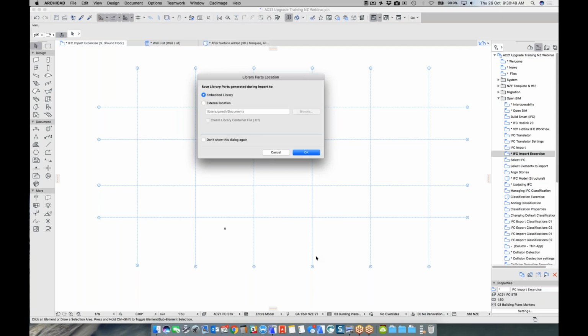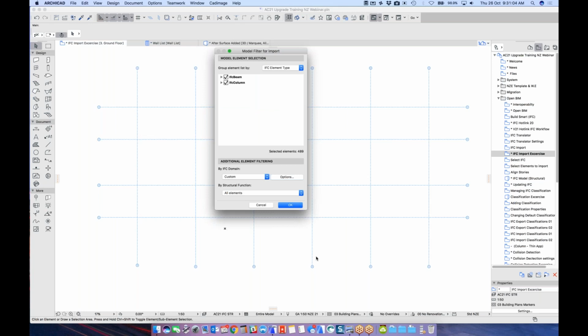Depending on what's going on with the model from the engineer, we're probably going to get asked if we need to embed some complex little bits as library parts, which will embed into our file, so click OK. Then you get the model filter for the import. When you open those up, you get a couple of options. You can tick and untick the elements you don't want to bring in. If you wanted to bring in the IFC beams, you would tick those, the IFC columns, and so on. You can get more options as well. If there were slabs, maybe furniture, you'd untick or tick the ones you do want. Then down the bottom, we're just going to change the domain and set that to structure. Click OK.